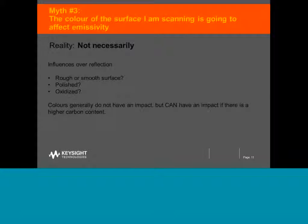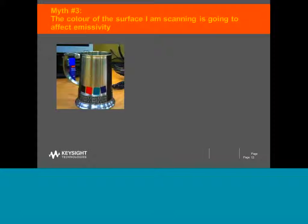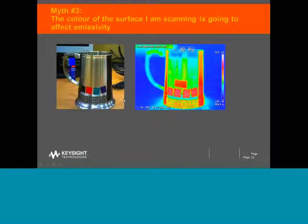Generally, colors do not make a difference. However, it can have a small impact if there is a higher carbon content in the paint or the coloring that is used on the surface. Now let's look at this a little bit more closely. Here is an example of a metallic mug with 5 different types of tape pasted on its surface, each with its own color. And as you can see here, you got blue, turquoise, red, black. Now they look different visually. However, when I make a thermal scan of this, all 5 different colored tape shows up almost the same in the IR image. And this goes to show very clearly how little color has an impact on emissivity.